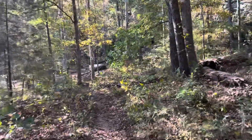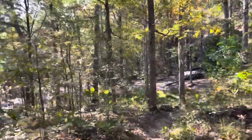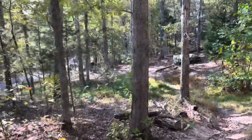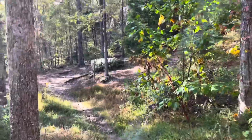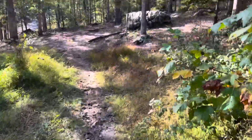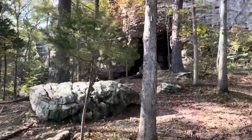Okay, we are getting very close. There's a road right here beside us, and the parking lot for hikers is just across the road up here. But what we're coming up to is a cave. I'm going to show you that. Okay, so it's right there.